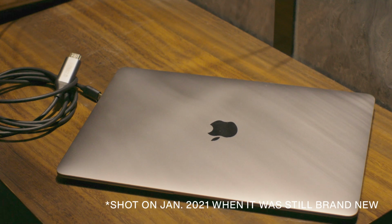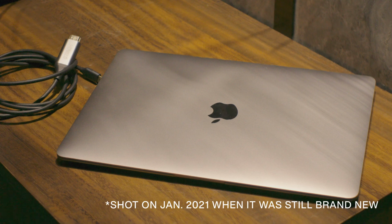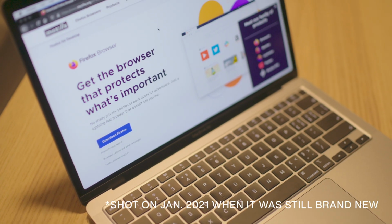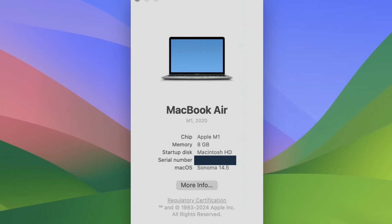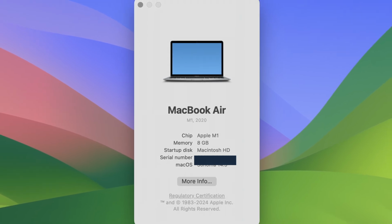In late 2020, I ditched my noisy 2017 MacBook Pro for the then brand new M1 MacBook Air. It's become my daily driver ever since, and surprisingly, it might be my favorite laptop ever. The specs on paper might not scream powerhouse as it only has 8 GB of RAM, but for most users, it's surprisingly capable.